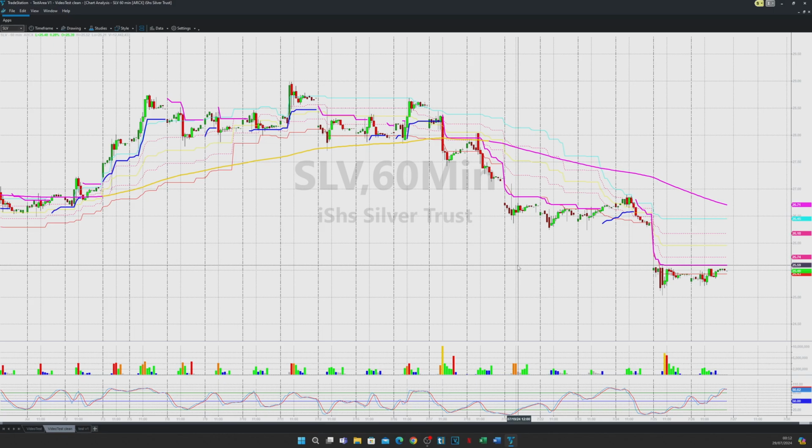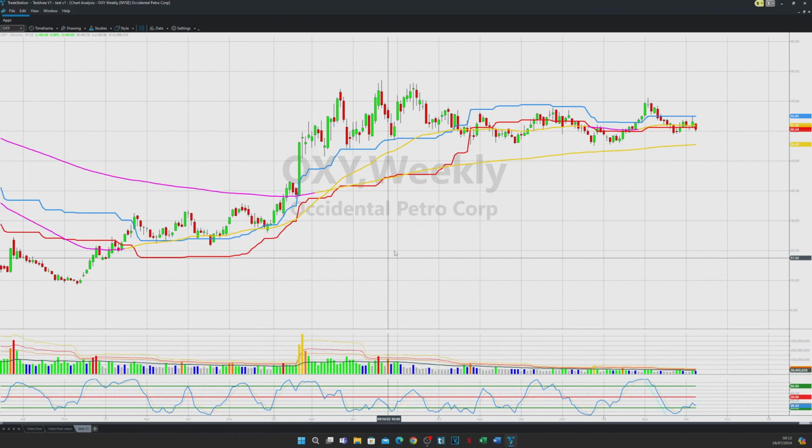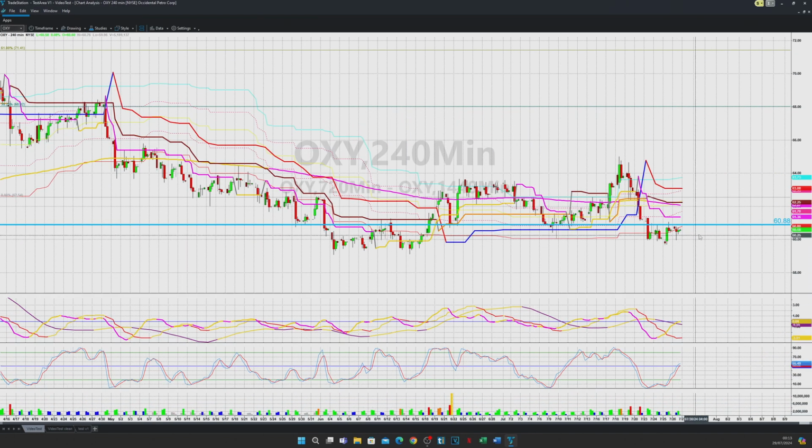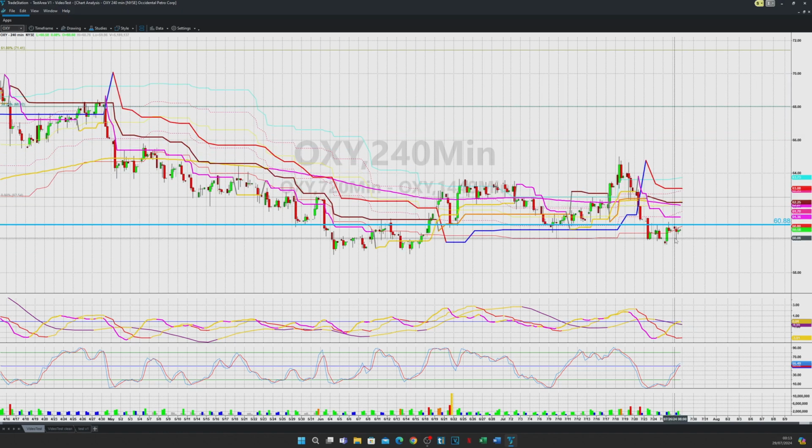I think Oxy, yeah, this is the last one. Usually following. Again, sideways. I do think the oil and Oxy will push to the downside, even to 53, 54. It could take time. You could see it. Let's check the area I'm waiting for it to hit. I think it will, but it will take time.